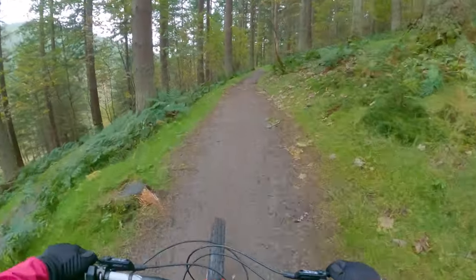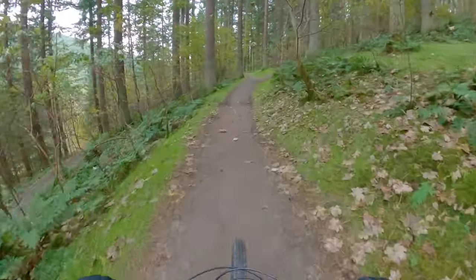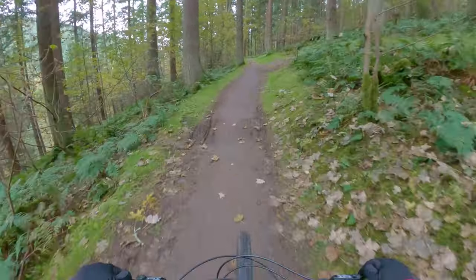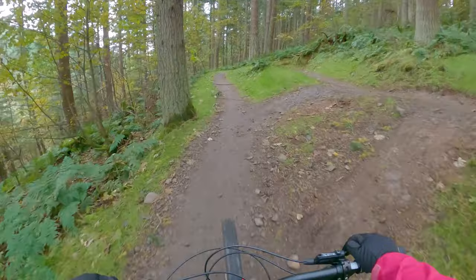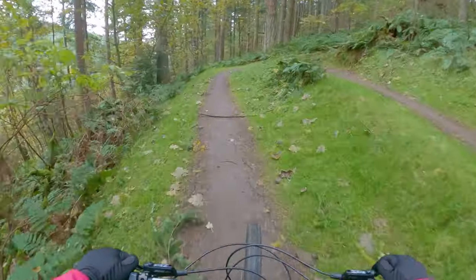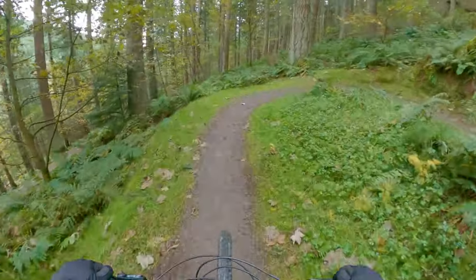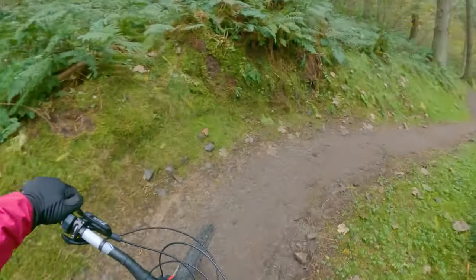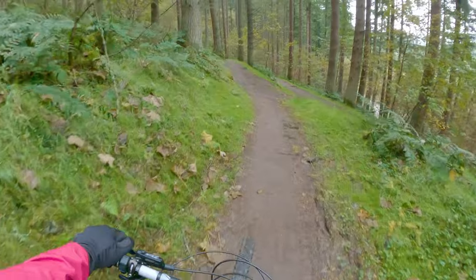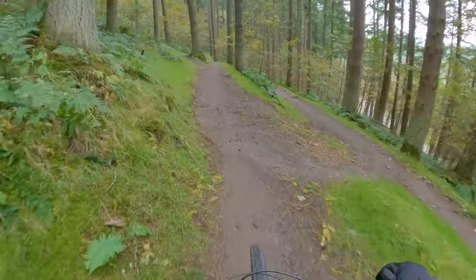Okay, so I'm currently doing the climb on the Blue Trail, and it's proving quite hard work, even though I'm on an e-bike.